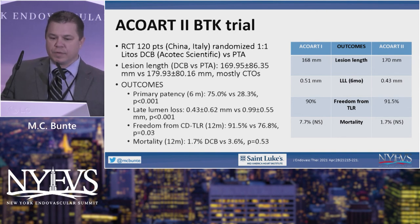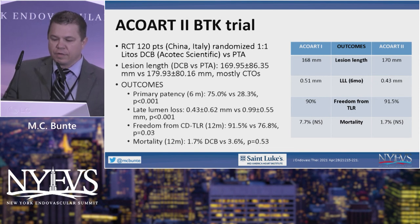So they have now done the follow-up study to this with 120 patients randomized to the same balloon. Again, very long lesion lengths. And again, showing improvements in primary patency, late lumen loss, freedom from CDTLR, and mortality being no different. So just, again, summarizing those two studies, you can see the differences in long lesions specifically.